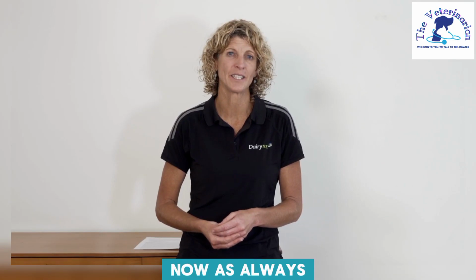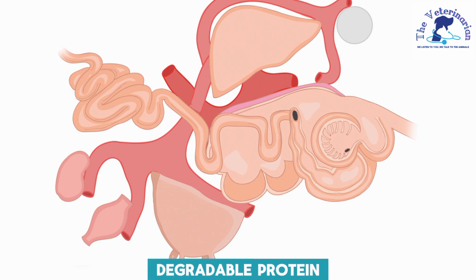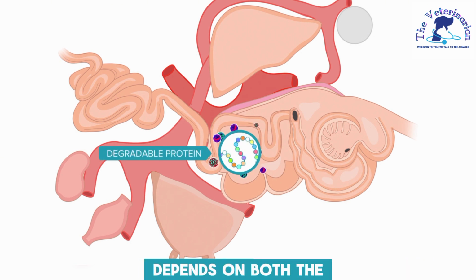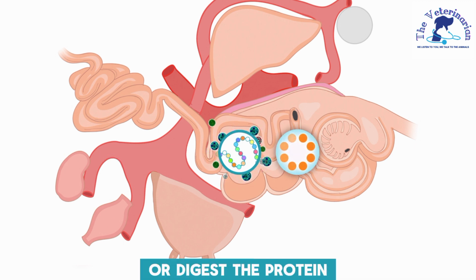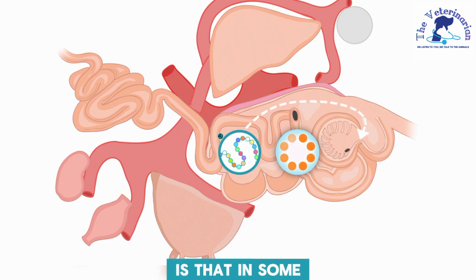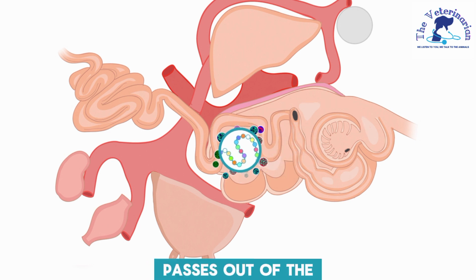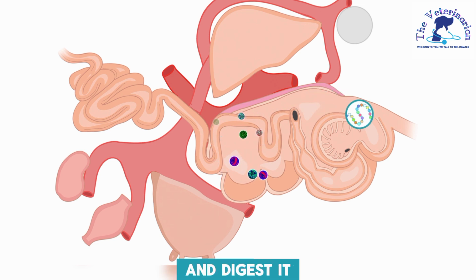Now, as always, there are a few exceptions to the rules. When it comes to degradable protein, the amount that is actually used by the microbes depends on both the rate at which the microbes can degrade or digest the protein and the rate at which the protein passes out of the rumen. Therefore, what can happen is that in some instances, some of the rumen degradable protein passes out of the rumen before the microbes are able to degrade and digest it.